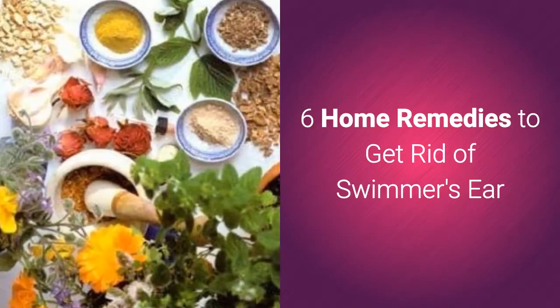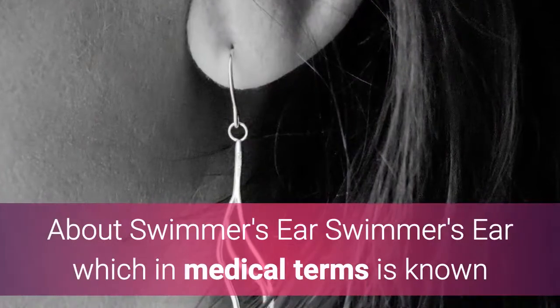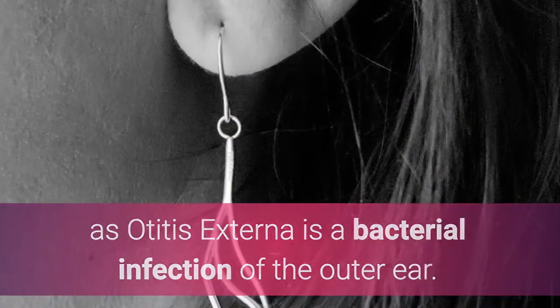6 Home remedies to get rid of swimmer's ear. Swimmer's ear, which in medical terms is known as Otitis Externa, is a bacterial infection of the outer ear.